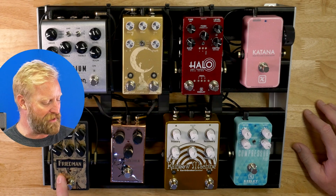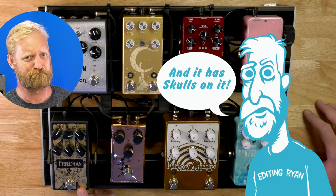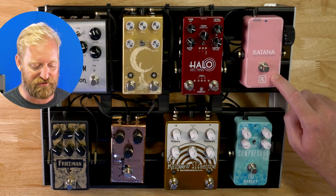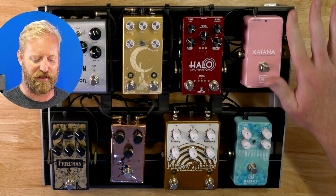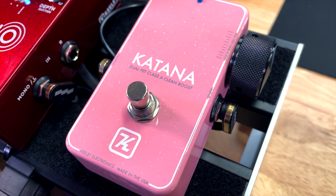You've got the Friedman BE-OD here, a high gain amp style monster. Oh man, it's just screaming. Heavy, heavy gain with this thing. I was having some fun with it earlier. Then you've got the Keeley Katana Dual Effect Class A Clean Boost. It's got a knob on the side for adjusting your boost level and a switch. It's simple, it's pink, it's sparkly. Why wouldn't you want a pink sparkly boost?